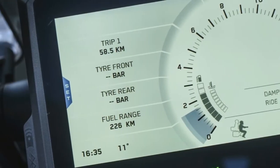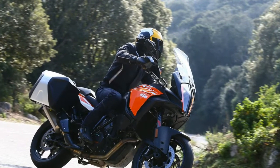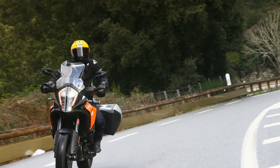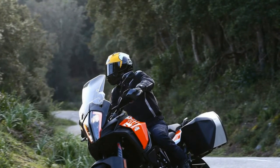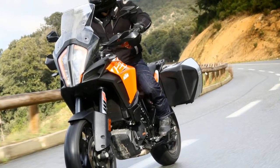Thankfully, the 1290 has more than a few tricks up its sleeve. The 1290 Super Adventure S is packed with technology, both electronic and mechanical. There's so much of it you can almost be forgiven for overlooking the brute of a motor nestling in the bike's signature orange steel trellis frame. But more on that later.